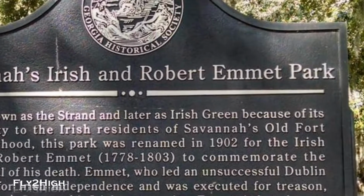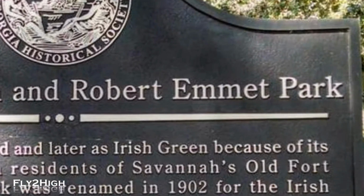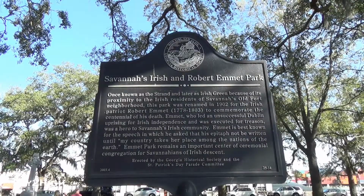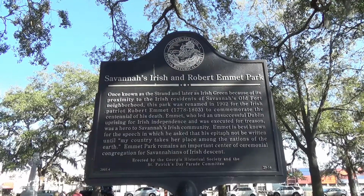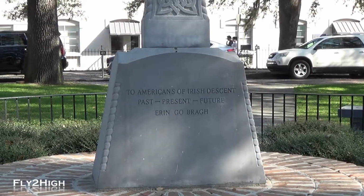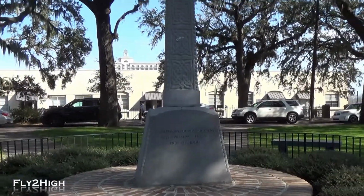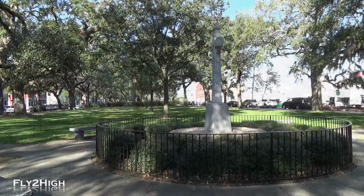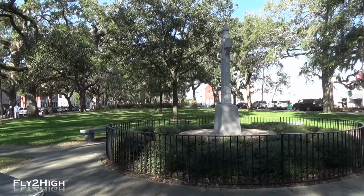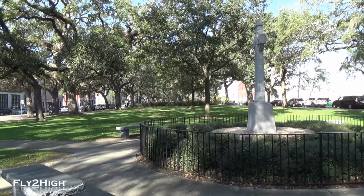The park was renamed in 1902 for the Irish patriot Robert Emmet to commemorate the centennial of his death. Emmet led an unsuccessful uprising for Irish independence against the English in Dublin, Ireland. He was executed for treason and became a hero across the Atlantic here in Savannah's Irish community. Emmett Park remains an important center of ceremonial congregation for Savannahans of Irish descent.